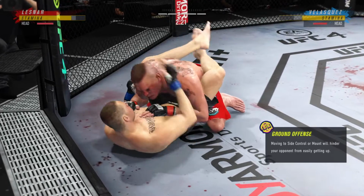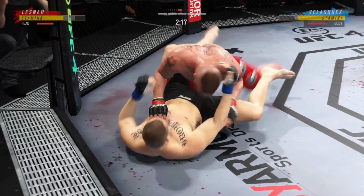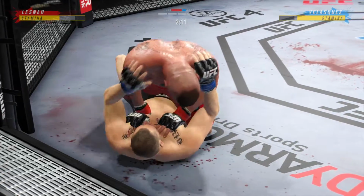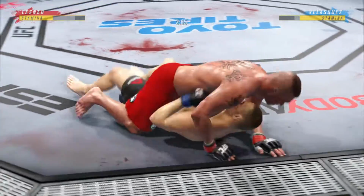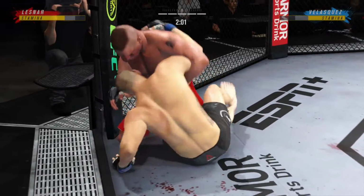Pretty good work with the strikes here off of his back by Velasquez. Oh, big combination of ground and pound strikes here, DC. This could be the beginning of the end. I mean, you got to be very careful when you take these big ground and pound strikes. You need a controlled posture on the bottom. And if you're the top guy, the guy that's looking to finish, continue to gain posture and rain down big strikes on your opponent.